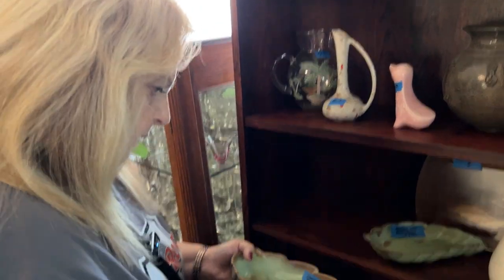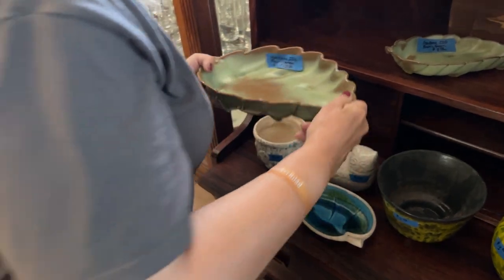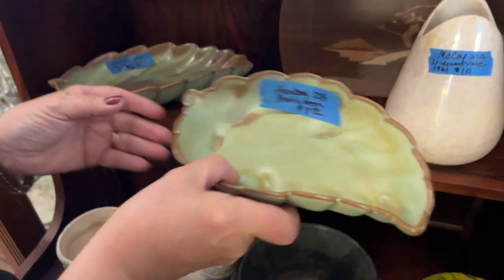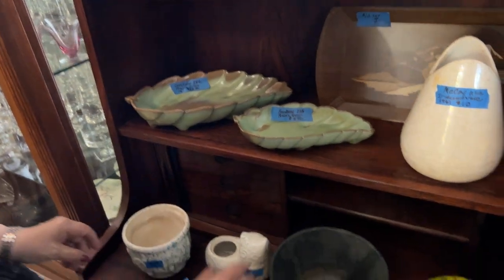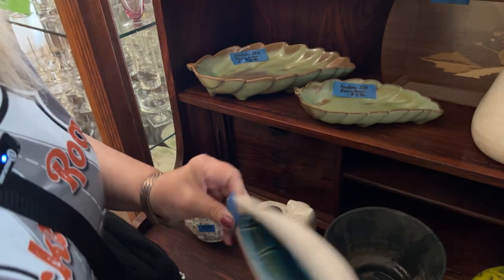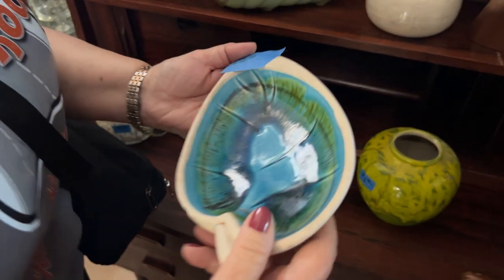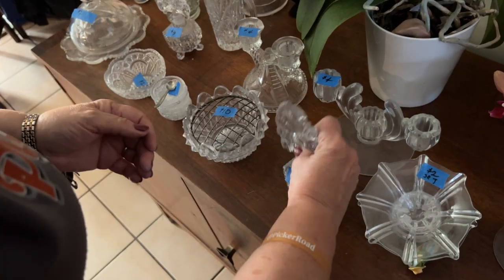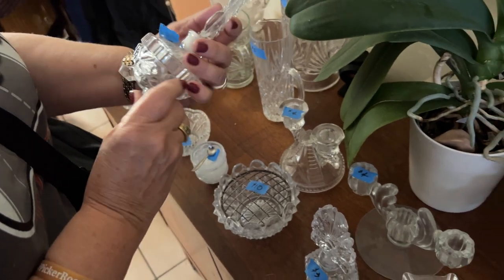What do we have here? Franciscan, Prairie Green, $12. Franciscan, and we have Franciscan, $8. I'm thinking about those. We have a cat. We have this piece here. It's California pottery. Okay, so look at these perfume bottles right here. Perfume bottles. Think they're okay.